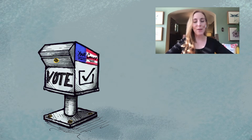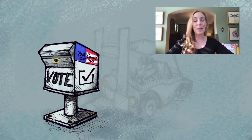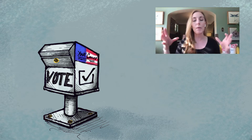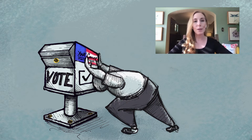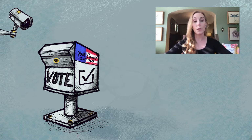Absolutely. You have, first of all, a big steel box that would take a forklift to lift. They're cemented into the ground or bolted into the ground. There's different ways to secure those, but from a physical perspective, it would be next to impossible for somebody to move. Also, best practice really is to locate those under some video surveillance equipment or to install video surveillance equipment of your own. Most jurisdictions are doing that.